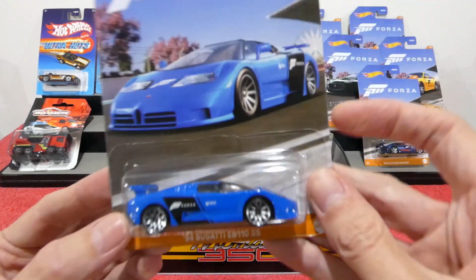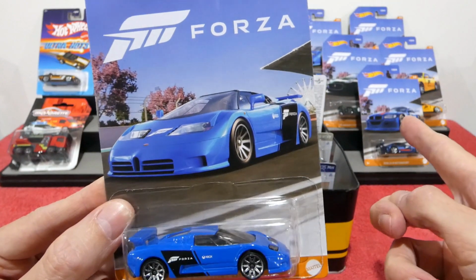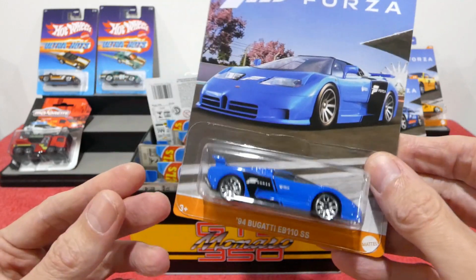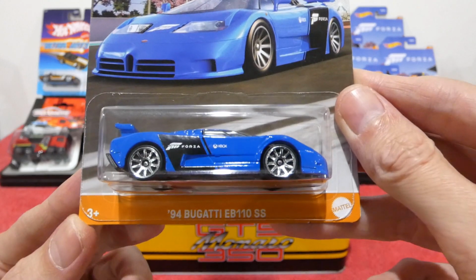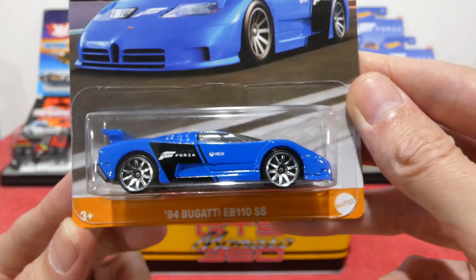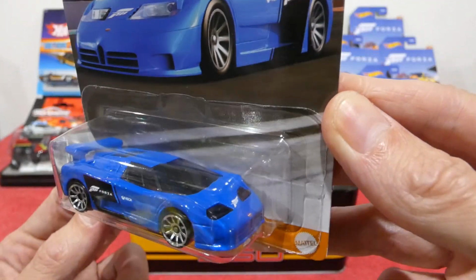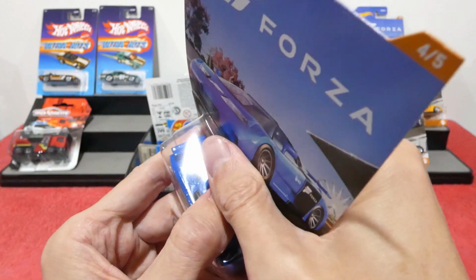Alright, and the last car, yes, because I wasn't able to afford the $5 that they wanted for each of these cars, or $4.75 they were at Big W, I wasn't about to buy 2 full sets to do a review, but I did buy an extra Bugatti just because it's an incredibly cool car and I really wanted to open this one.